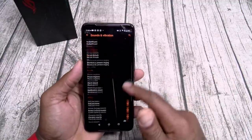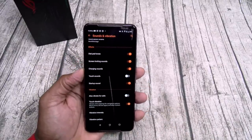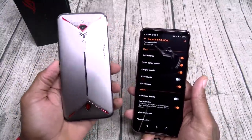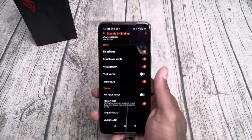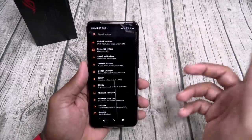Audio Wizard, we already went through all of that. Okay, vibration intensity. Now, another thing. This phone has one of the best haptic engines. Now, before that, I thought it was Red Magic. Red Magic, you know, when you're typing on the phone or you're playing a game and the phone vibrates, you really feel it with the Red Magic. You feel it even more with the ASUS. The vibration engine on this is intense.